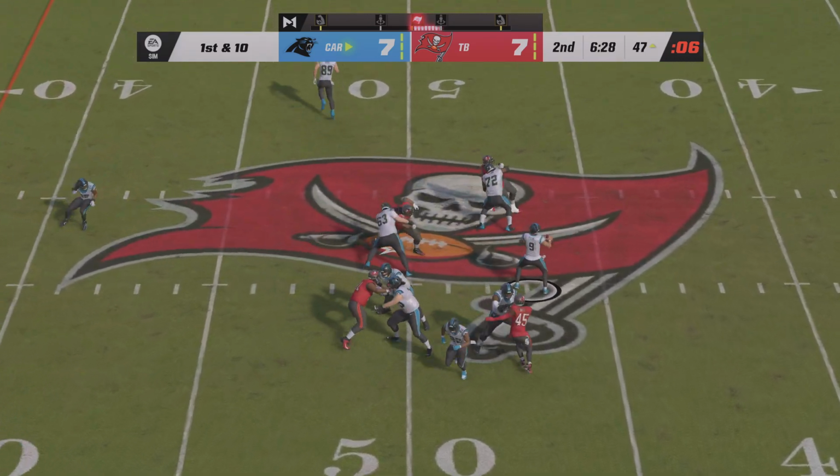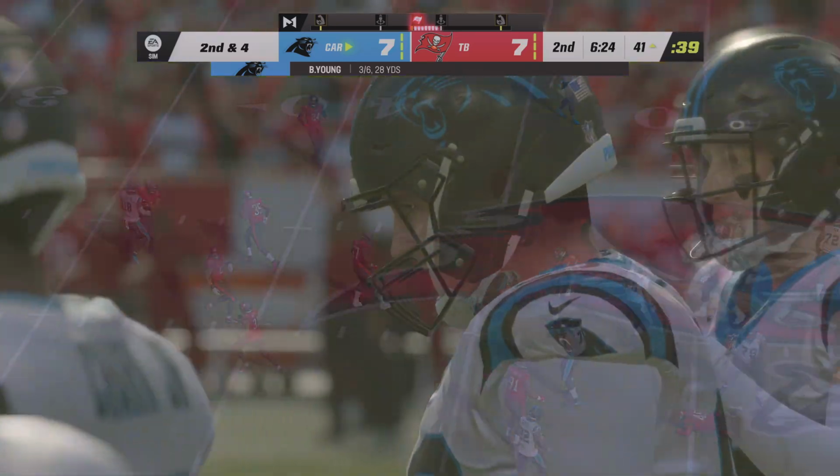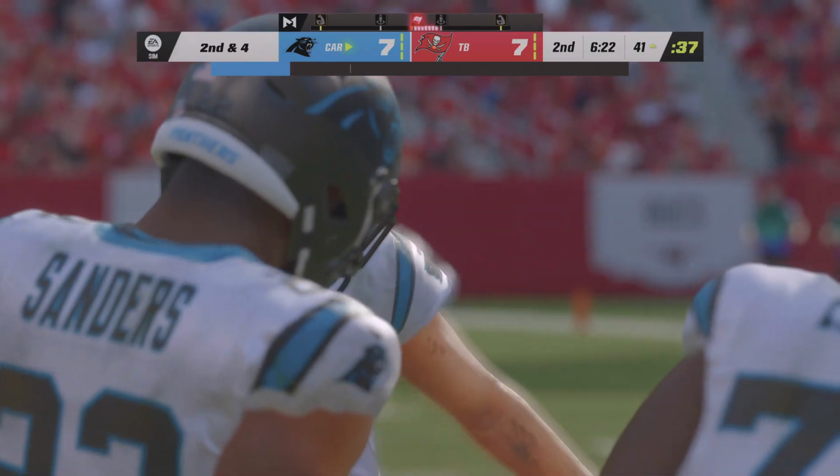A first down throw for Young. He'll fight his man, Laviska Shenault. And he'll be brought down just shy of the 40.